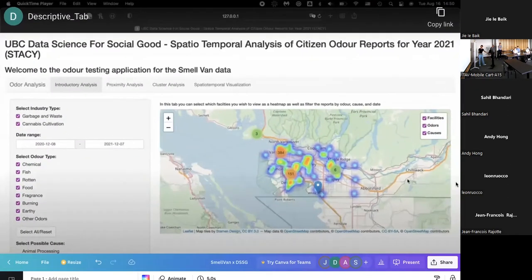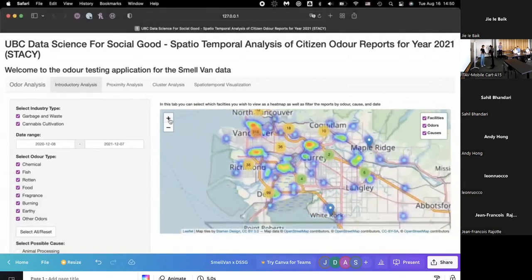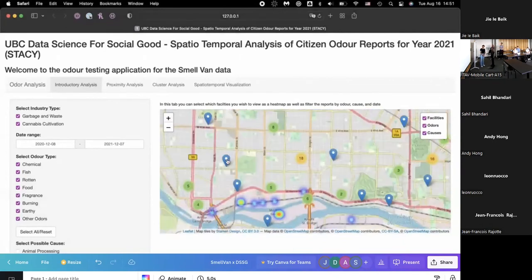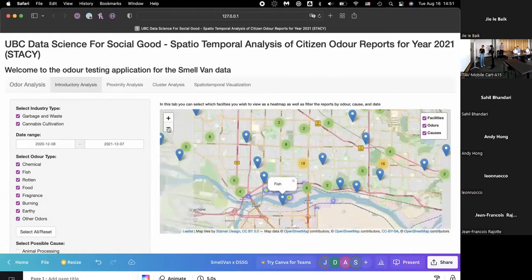When you first open the app, the first thing you'll see is a heat map of all the cannabis and garbage facilities that we have. You can toggle that on and off on the left, depending on what you want to see. You can also select what reports you want to see. Here we selected odor reports of all odor types, and they appear as clusters on the map. When you zoom in, they'll disperse and you can see exactly where in the cluster they are.